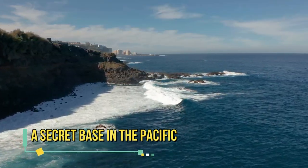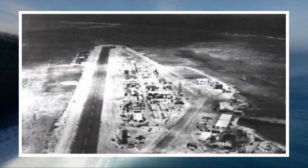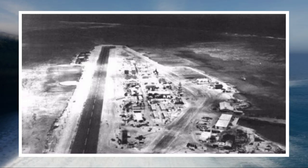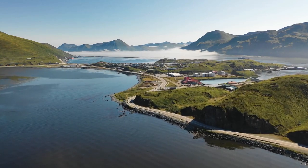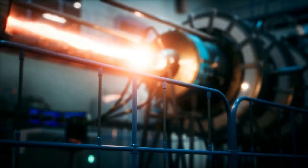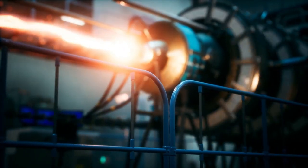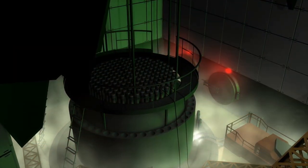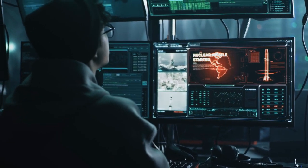A secret base in the Pacific. This photo of Johnson Atoll, also known as Kalama Atoll by Native Hawaiians, is an incorporated territory of the United States located between the Marshall Islands and the Hawaiian Islands that was used for about 70 years as a top-secret naval refueling depot, an airbase, a nuclear and biological weapons testing site, a missile base, and a chemical weapons storage site. While still closed to the public to this day, it now operates as a national wildlife refuge.